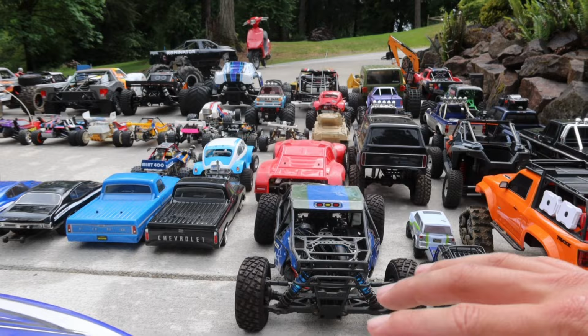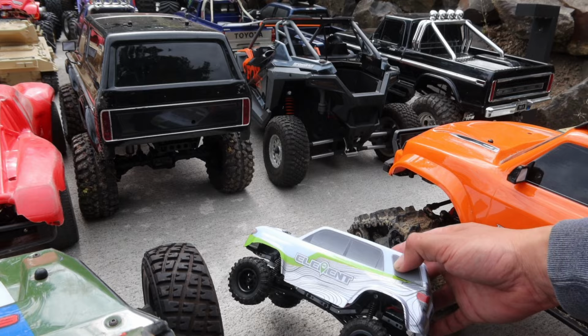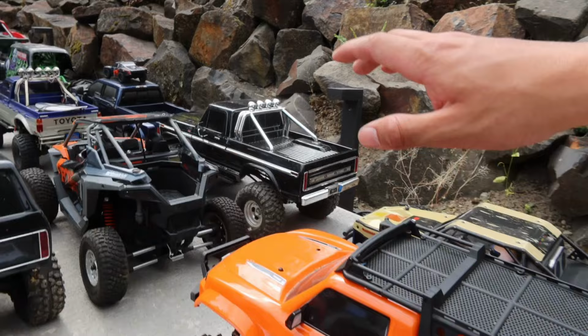We got a TRX-4M, the best mini crawler right here. Then we got this Element. It's like a Toyota 4Runner. We got the TRX-4 Trax model right here. This thing does not do very well compared to the other ones just because it doesn't have walkers and all that. But that thing is definitely the best crawler we have.